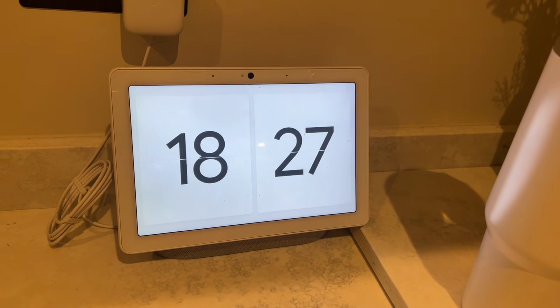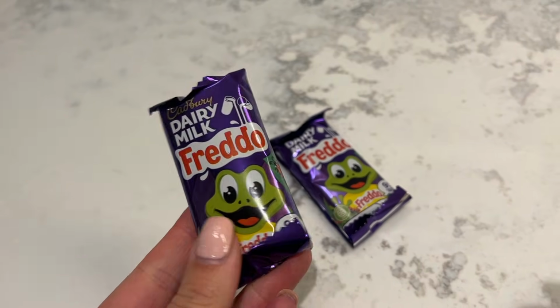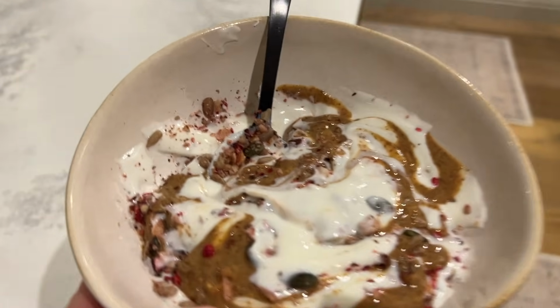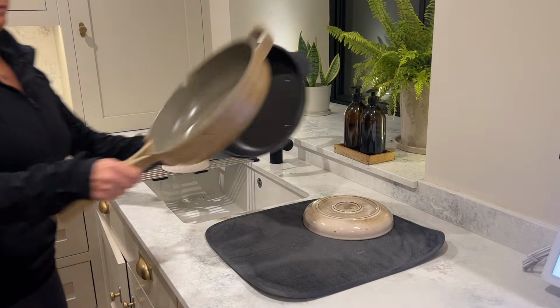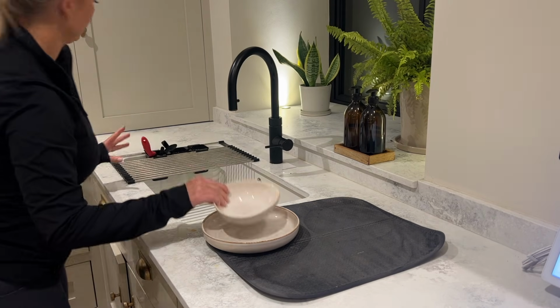About 6:30, we're going to have some dessert. Jackson is going to have a Freddo. He loves these. And then I've been having yogurt with almond butter and this seed mix recently because I've been trying to be healthier. Then I'm going to put the dishes away and then carry on speed cleaning.